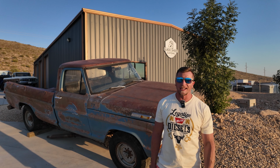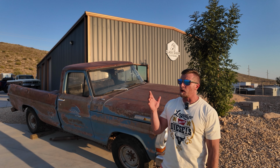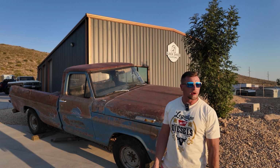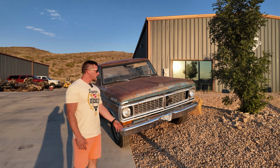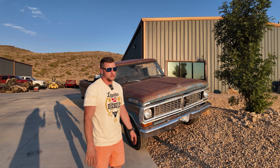Okay, we just got back to St. George. It's like 116 today. It's probably about 110 right now. And we just got back from Montana, where it was like 45 degrees and raining, and I had to wear a hoodie, and it got soaking wet, but it was totally worth it. And on the way there, we came up with this crazy idea for this pickup. I was just gonna go buy it anyway, just because it was too cool.